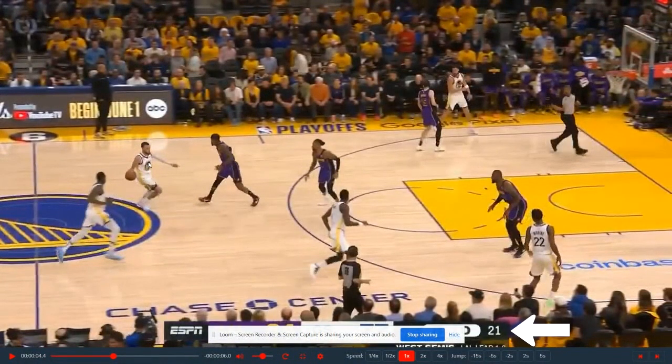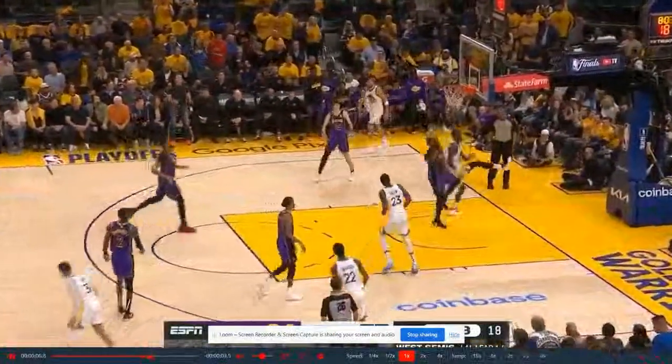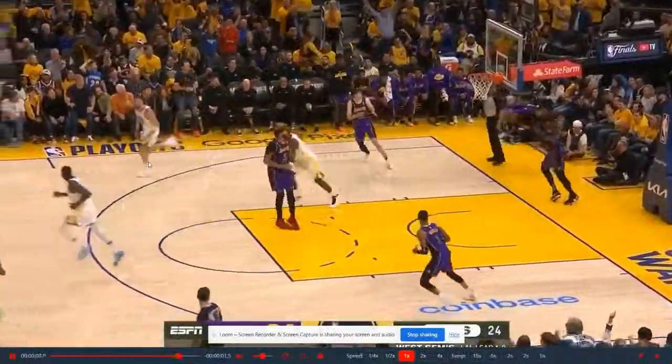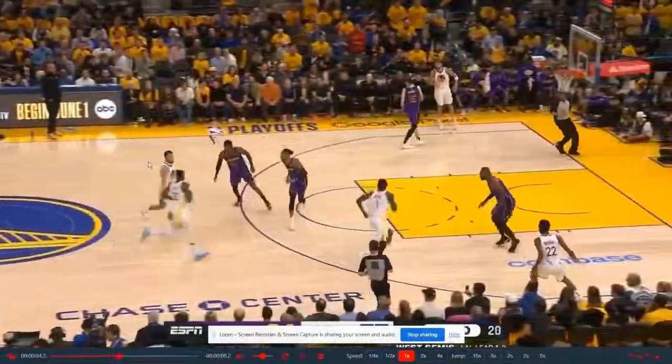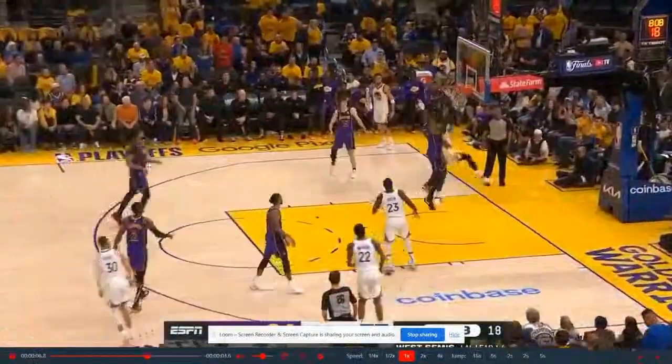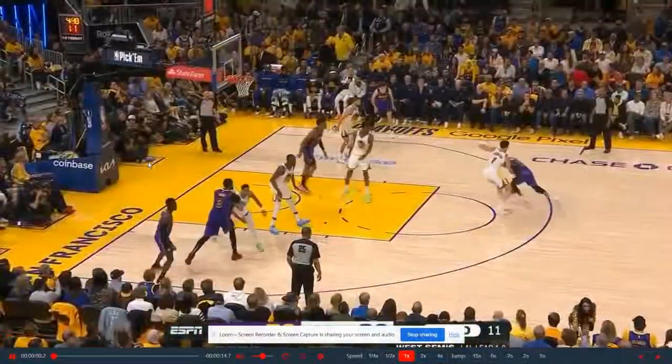But the earlier Steph has the ball, the more dangerous he's going to be. You got to pick him up. Got to pick him up as soon as he crosses half court. He's got the ball. They're engaged. They're locked in. And because he has the ball, others are playing off of him and cutting to the rim, attacking that space.